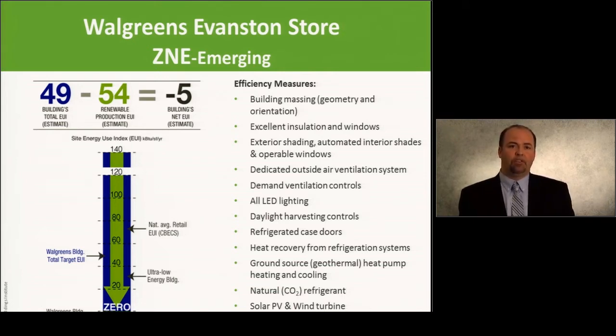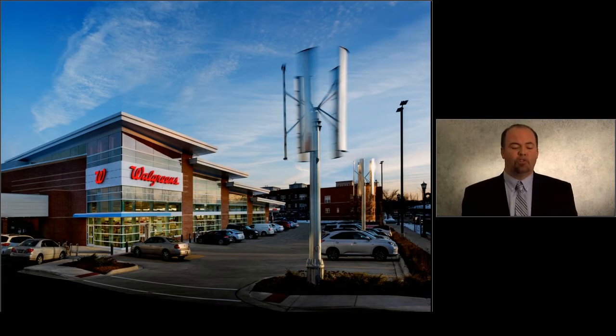We have a net metering situation set up. And luckily for us, I know it doesn't happen in all parts of the country, we'll actually be paid for the energy that we put back onto the grid when we don't use it in the building. So this is what the store looks like. It opened up on November 21st of last year.